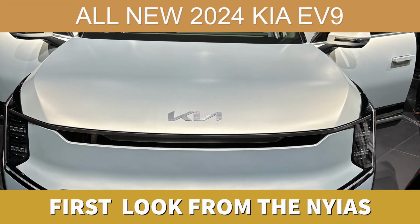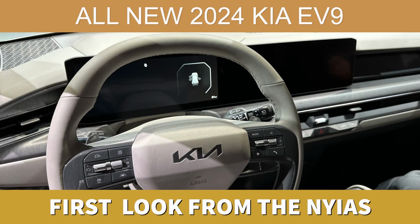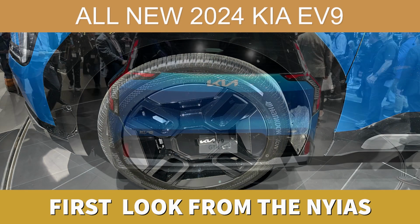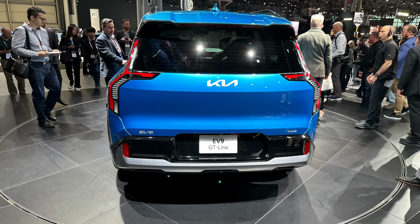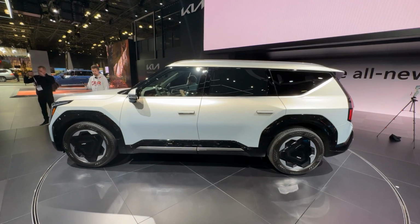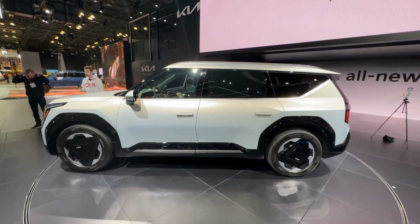At the New York International Auto Show, got a good look at the new Kia EV9. The new Kia EV9 is coming out in 2024 or late 2023. It's going to be a 6-passenger SUV. Plus, it comes in several wheel sizes, like 19, 20, and 21-inch rim sizes.